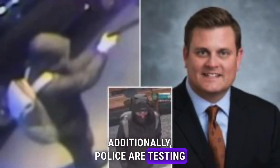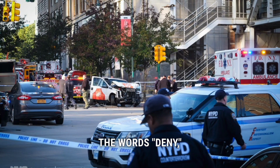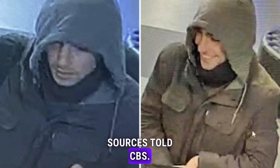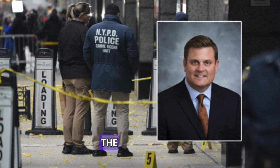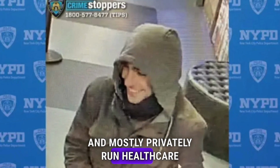Additionally, police are testing 3 bullet casings and 3 live rounds found at the scene for DNA. The words deny, defend, and depose were discovered on the casings, 2 law enforcement sources told CBS. Investigators believe this could be a reference to the 3 Ds of insurance, a known reference made by opponents of the industry. The terms refer to tactics used by insurance companies to refuse payment claims by patients in America's complicated and mostly privately run healthcare system.